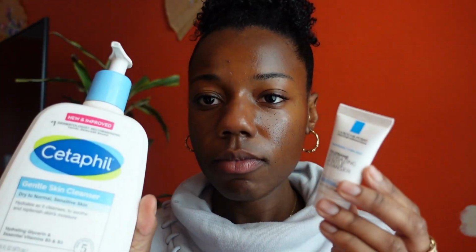So this is the Hydrating Gentle Cleanser, another gentle cleanser that's going to hydrate your skin, not strip it of the essential oils that it needs, and just replenish the hydration, make your skin more plump and supple. So these would be the two cleansers that I recommend, and that were recommended by my dermatologist and my esthetician, so great stuff to use.